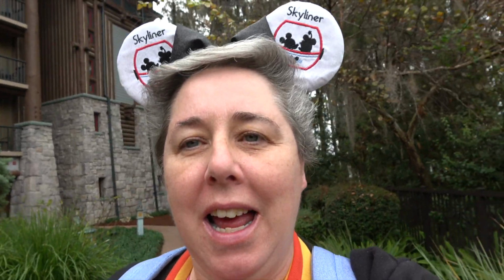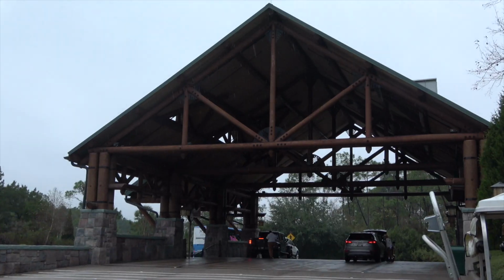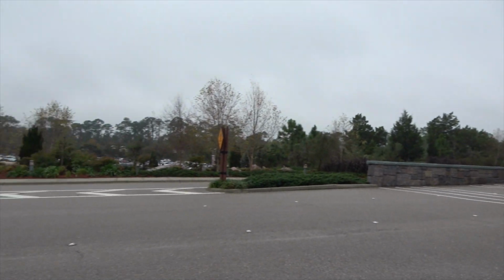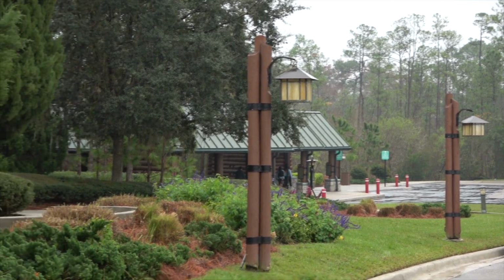The weather's not fantastic, but maybe that makes it more authentic to a national park, I don't know. Wilderness Lodge is based on the national parks like Yellowstone and things like that in the Pacific Northwest, so let's have a look around. Front of Wilderness Lodge, how you come into the lobby, and you just see one of the porches there, where the cars will drive in to the entrance of Wilderness Lodge, the turnaround point, and just down here is where you can catch the buses to the theme parks.